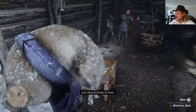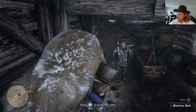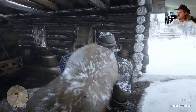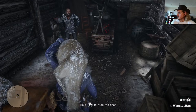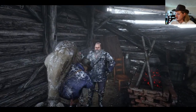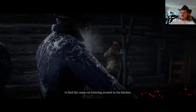Okay, wait. Drop the deer on the table. There, drop it on the table. Hold, drop. I'm trying to. Maybe I can't drop it on the table. Let me just walk around this guy. Bring it over, then. I'm bringing it over. Here you go. Here's the deer. What a surprise. Find a camp, and it's very cinematic.